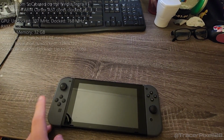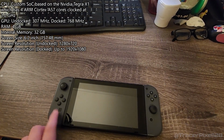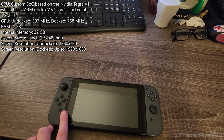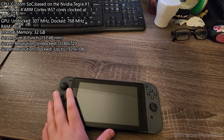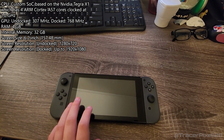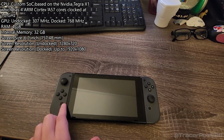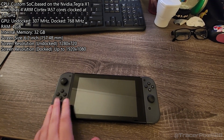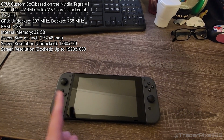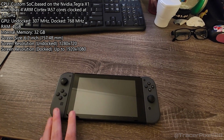For specs, this has a custom system on a chip based on the NVIDIA Tegra X1, which has 4 ARM Cortex A57 cores clocked at 1.2 gigahertz. The GPU is, of course, part of the same system on a chip. When undocked, it's clocked at 307 megahertz. When docked, it's at 768 megahertz. 4 gigabytes of RAM. The internal memory is 32 gigabytes, but you can expand the storage up to 2 terabytes.